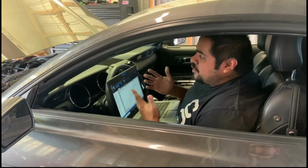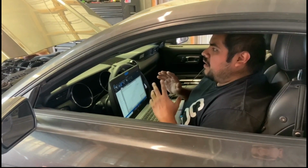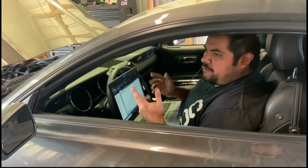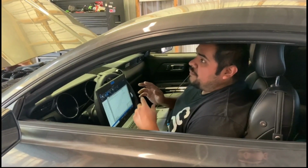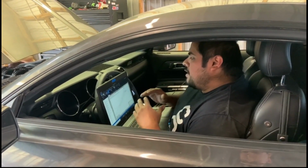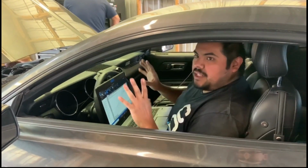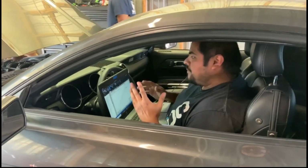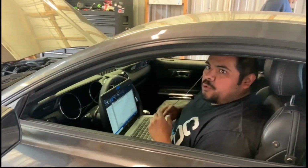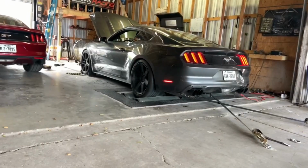This car doesn't have long tubes, but I would say it would benefit much more with long tubes than the shorties and the off-road exhaust that you have currently. So doing a set of long tubes, I think, is going to be beneficial. But we went from 451 to 476 on just that change alone. That's crazy, and we didn't even do long tubes. So we'll let it cool down a little bit, and then we'll see what she does here in a bit.